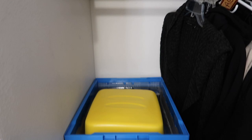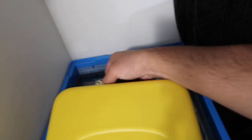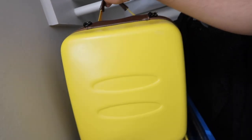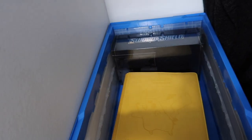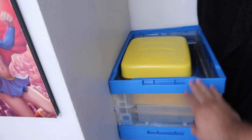Some clothes down here. I have like my little storage bins. Have my chair, my little table, and a little light for when I do record. This is my to-go bag for my TCG, whenever we play TCG. More binders right there for my collection. So let me know if you guys want to see that more into detail.